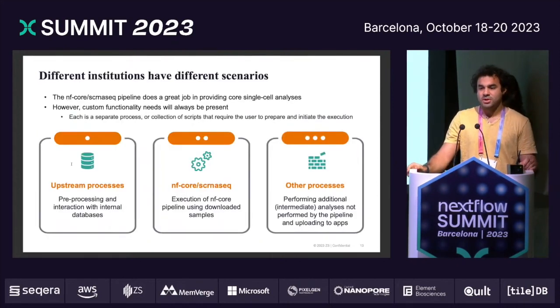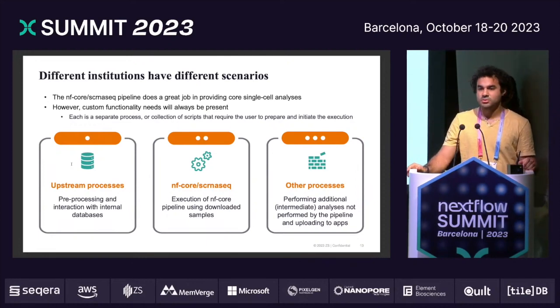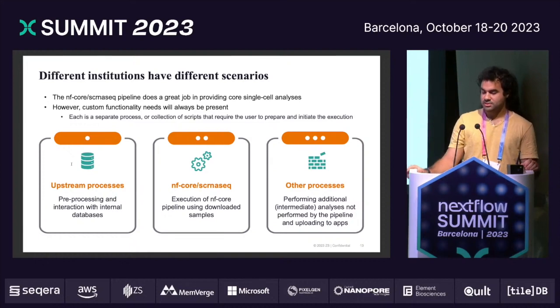But although the pipeline already provides all this core analysis that we need for the single-cell RNA-seq data, the thing is, which is just ground truth, institutions will never be the same. Each one has its own reality. Each one has its own set of data or type of, let's say, layered database that they need to communicate with. And this was the reality, for example, in BI. So these three things are just trying to highlight how things were done and why the collaboration was needed.